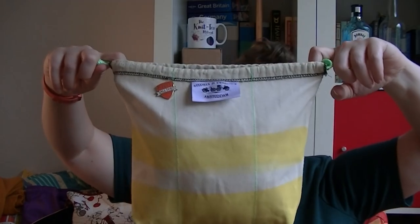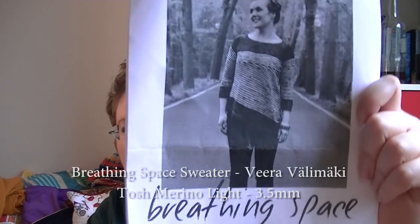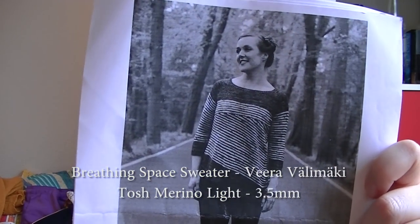Then, in my Stephen and Penelope project bag, I have cast on a sweater. Yes, I have finally decided what I wanted to knit. I have to rearrange things or I lose my stitches. Didn't put anything on the needle on this one. I actually have multiple sweaters I want to cast on, and I think I should make 2019 the year of sweater because I want to knit a million sweaters and cardigans and things. But I always keep falling back into the small stuff. So, what do we have here? The Breeding Space sweater by Vera Palimatti.